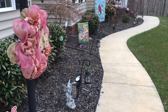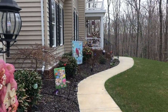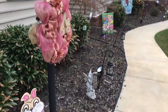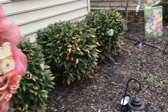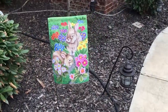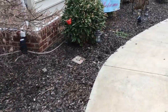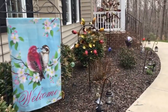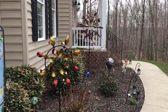Well, I wasn't quite done yet. Just wanted to come out here and show you where Chris ended up putting that other spinner. As you can see, I'm still decorated for Easter here. Have not felt like getting everything down, and I think it's going to be a few days yet. I'm not going to stress over this. Y'all help me. I've got to not stress over this and not be anal retentive about it. But you know, my mind says Easter's over, so I've got to change my decor. But I'll get to it.